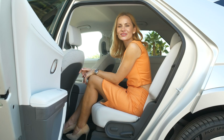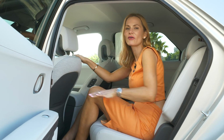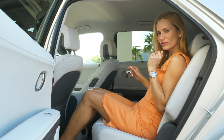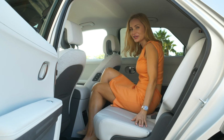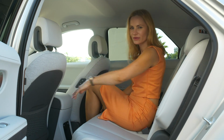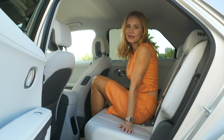And what about being a passenger in the Ioniq 5? So I have adjusted this seat for my height, which is just over 1.7 meters, 5'6". I've got plenty of legroom, very good headroom. What about the middle seat? Actually, it's really good. It's quite tiny, but you've got a flat floor here, so it's an emergency seat, but it's still all right. Overall, the space here is lovely.